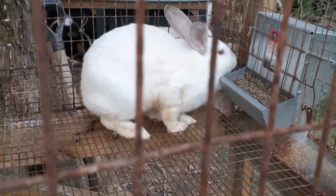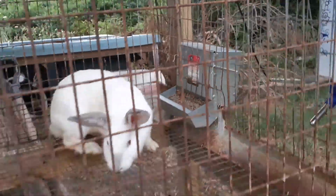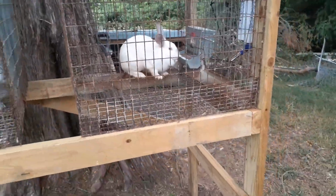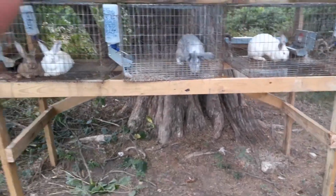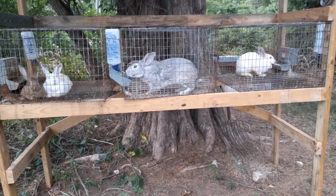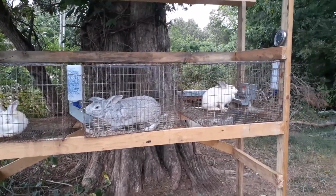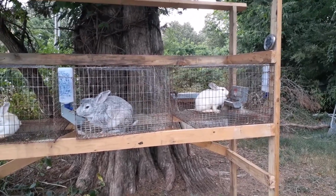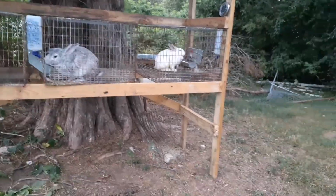She's cute. I need to bathe them too. But they're getting better structures coming this way. And we just put them in here last night and they had their own little space. And this is an area I've got to clean up. The weeds have overgrown and some tree branches have fallen. So I've got to do a lot of clean up in this area. This is a nice little shady spot back here.